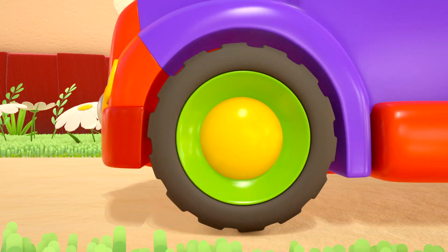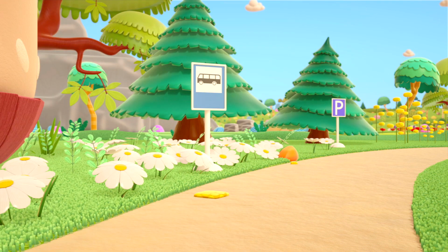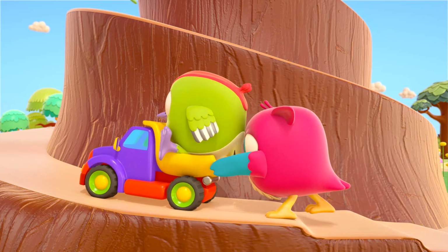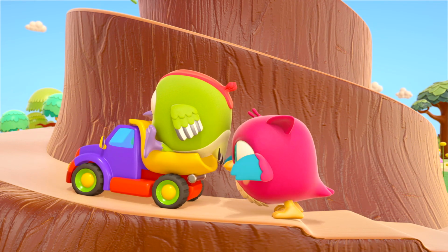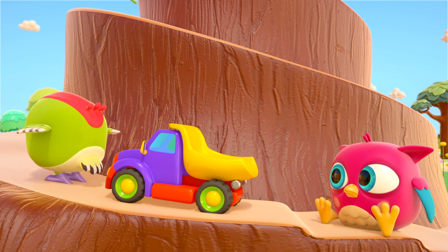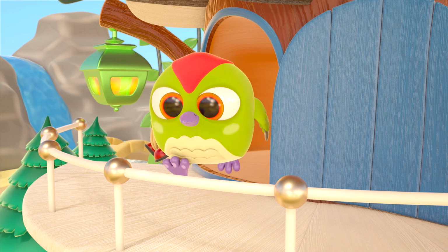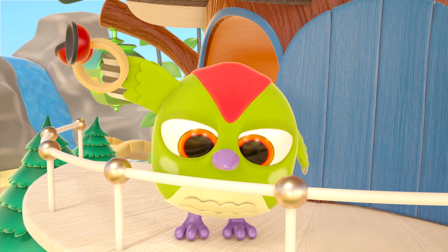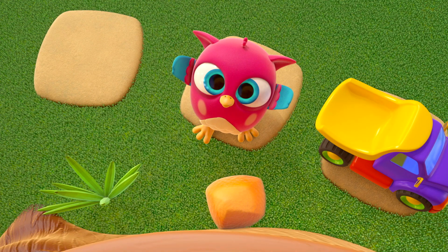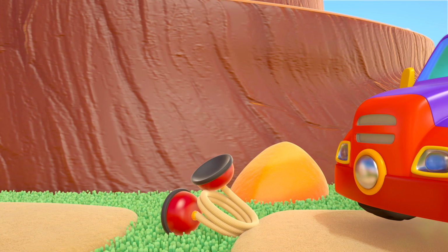Peck Peck's jumped onto the back of the dump truck like it's a bus. The bus is taking Peck Peck home. Oh, it's hard to drive it up the ramp. Peck Peck, where are you going? Ah, you found a tow rope with a magnet. What a brilliant idea! The dump truck just happens to have a place for a magnet.